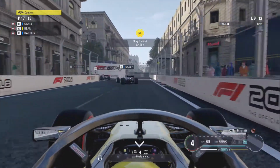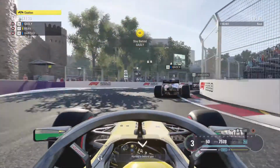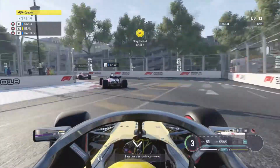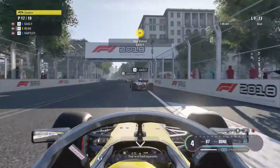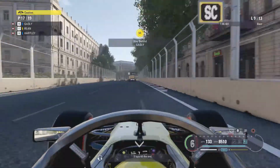P17, Gasly ahead. The gap is less than a second. They're on fresh super softs. Harvey is behind you. Less than a second separate you. They're on fresh super softs. Pit strategy complete. See these tyres through to the end now. 5 laps till the end.